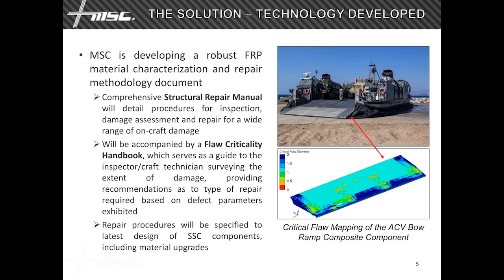Depending on the extent of damage observed, this critical flaw size guidance will let the technician or UT inspector know what defect sizes to look for, and aid in the determination of the repair disposition. The repair procedures prepared will be specific to the latest design of SSC components, including the latest material upgrades. MSC is currently supporting the DoD through parallel SBIR efforts on SSC and LCAT component redesigns. Knowledge gathered, including material characterization and FE analysis, was leveraged in order to develop this flaw handbook.